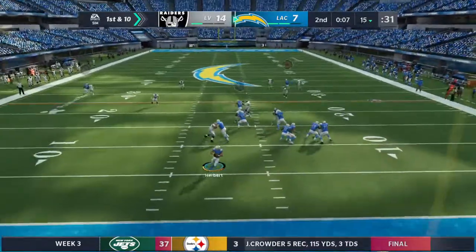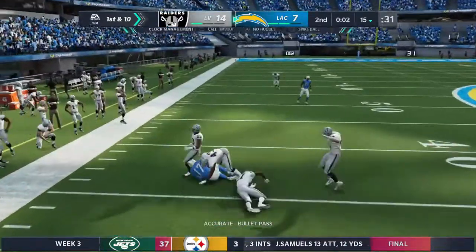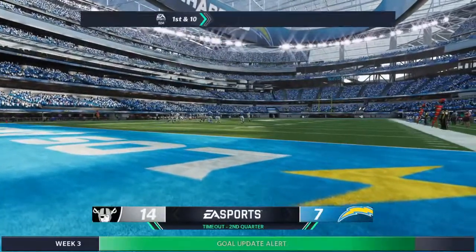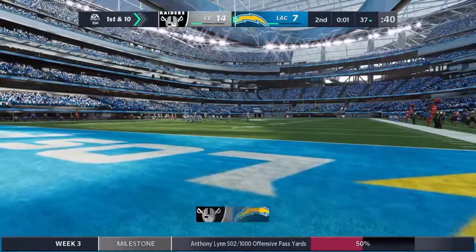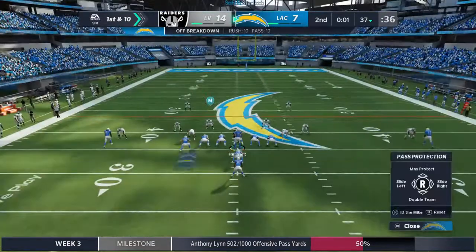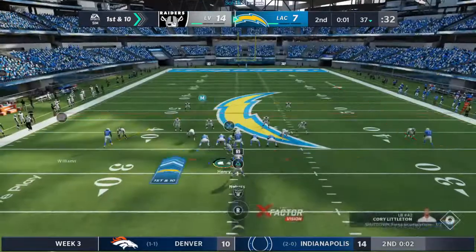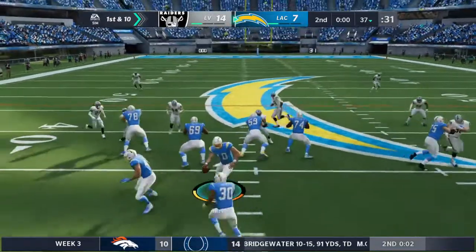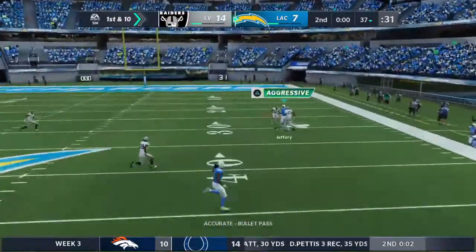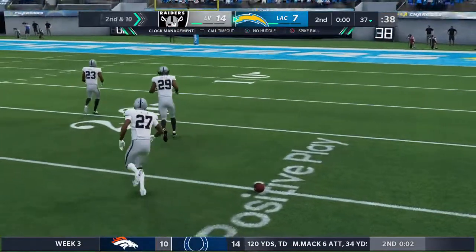On 1st and 10, Herbert. Interception made by Alshon Jeffery. And with just 1 second remaining in the first half, they'll call the timeout. One play has him to the 37 here for 1st and 10. The final shot before the break for Herbert. Gonna look deep for Jeffery. And incomplete on the deep ball.